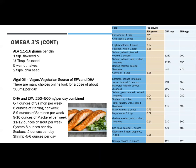The algal oil, again, is a vegan and vegetarian source of EPA and DHA. There are many choices online, but generally you should look for a dose of about 500 milligrams per day. And just for example there at the bottom, to get that 250 to 500 milligrams per day combined of EPA and DHA, they recommend 6 to 7 ounces of salmon per week. You can glance through the others. Or at the bottom, if you're going to eat shrimp most days, that would be 5 to 6 ounces of shrimp per day to equal that amount of DHA and EPA.